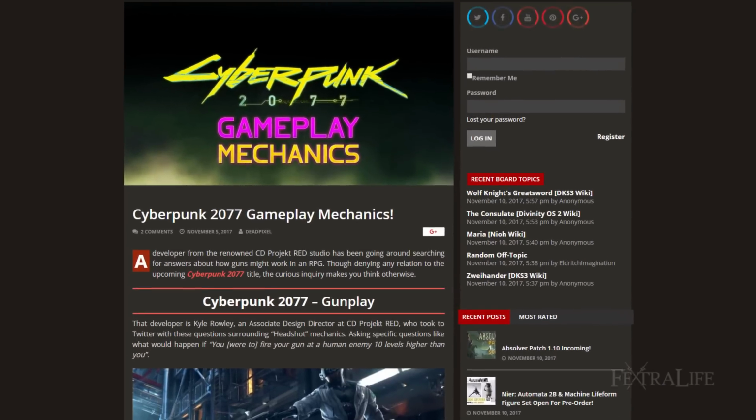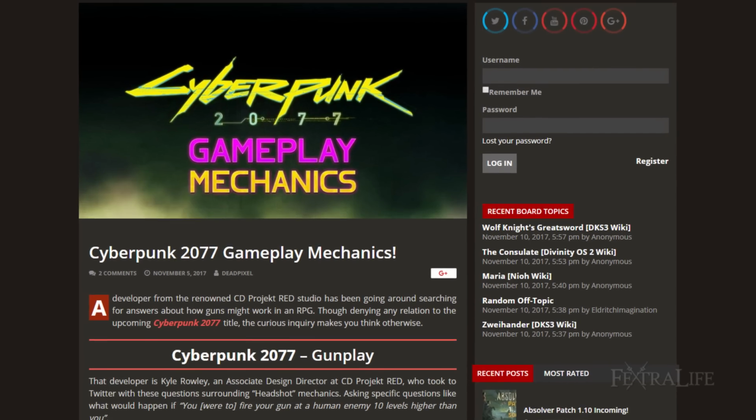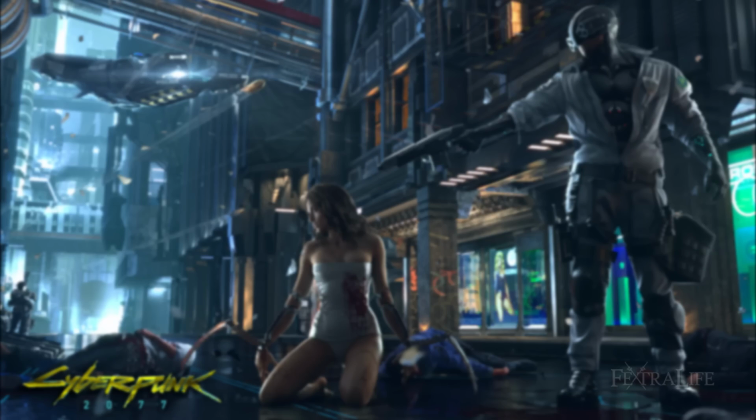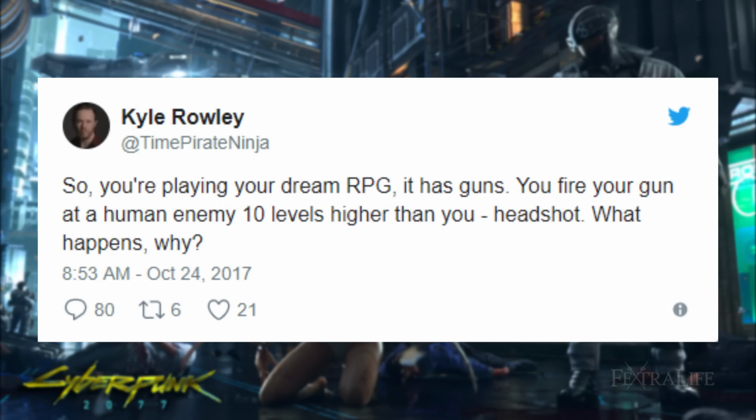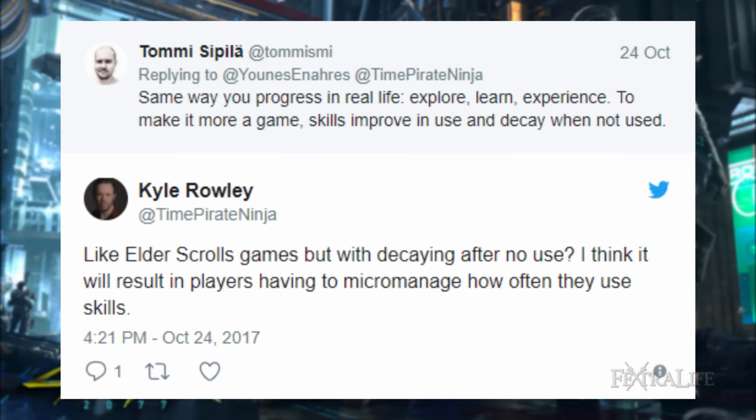This past week, a developer from the renowned CD Projekt Red studio went around searching for answers about how guns might work in an RPG. Though denying any relation to the upcoming Cyberpunk 2077 title, the curious inquiry makes you think otherwise. The topic was on how headshot mechanics would work in an RPG, and asked such questions like what would happen if you were firing a gun at a human enemy 10 levels higher than you.